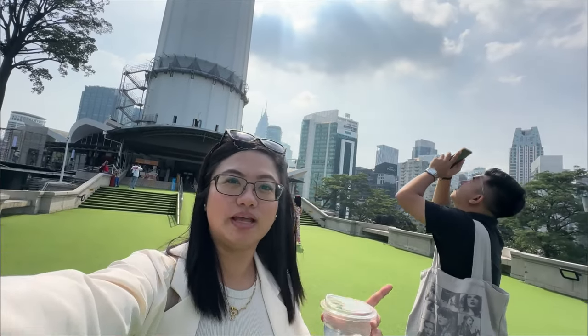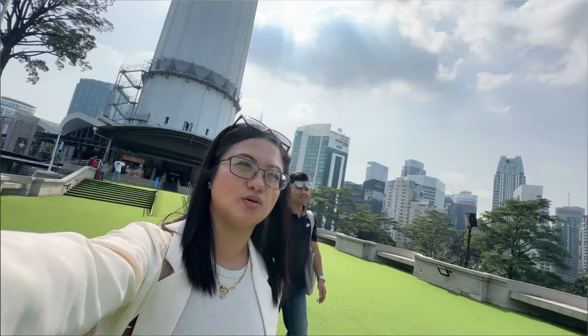Yan. So I had a photo already from day one dito, from the bus. So maganda. So hindi ko alam guys ha, if putol yung tower or not, but that's it.